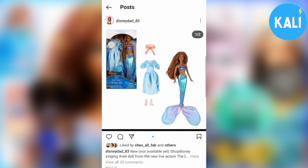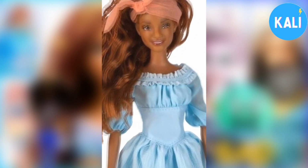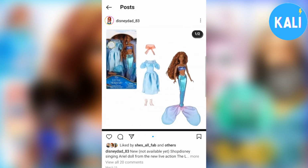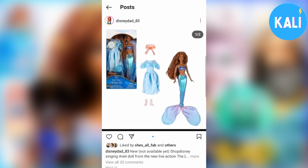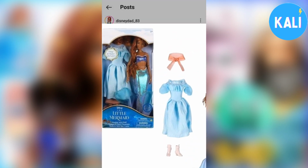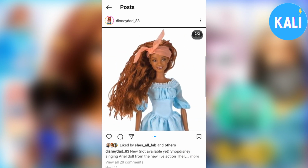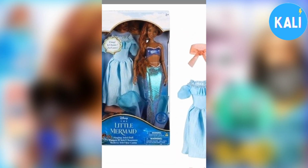What I do like about this one, some people have said they prefer the Mattel face sculpt over this face sculpt. But what I can appreciate, let me be honest, is everything is separate. The fin, the top, she has articulation. Yes, her hair is a little bit larger. She comes with her land outfit as well as sea. I know it's probably going to cost a different price from the Mattel one, but at least with the Mattel one, we are getting all separate pieces and she's fully articulated. I'm actually a big fan of the Disney Store version.